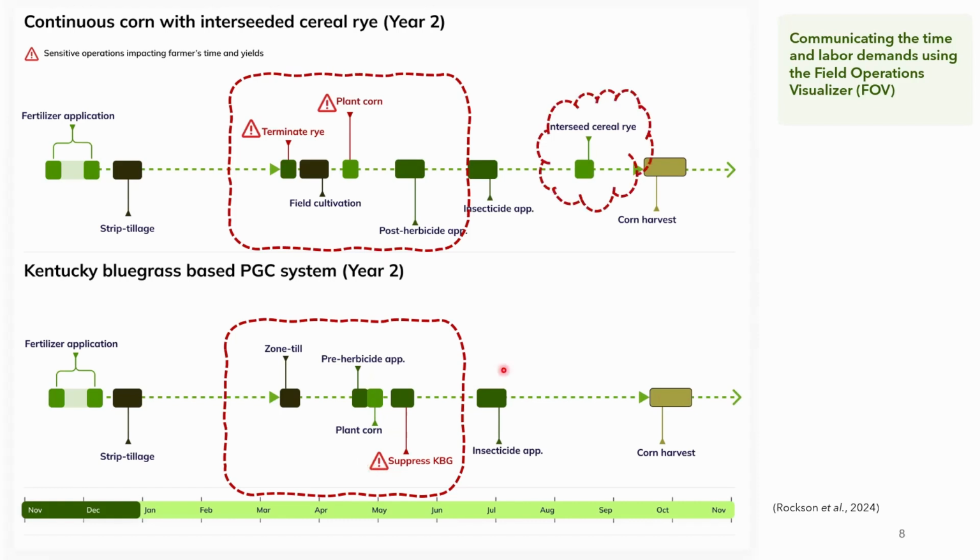You also need to deal with the planting of your cereal rye late in the fall, and this is additional labor to the farmer. And clearly, you no longer need to reestablish your Kentucky bluegrass since it's a perennial, and that reduces the labor on the farmer.